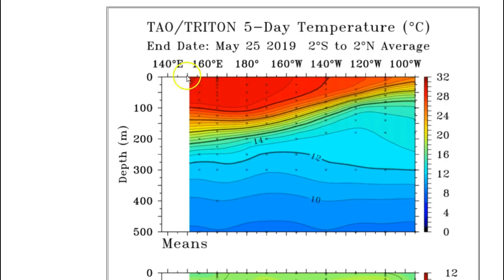When you get a Kelvin wave, westerly anomalies associated with the active phase of the MJO have been blowing for a month now over here in the West Pacific, taking this warm water and pushing it to depth. That warm water would theoretically, if it forms a Kelvin wave, track east and then erupt somewhere in the Pacific, preferably along the coast of the equator, but sometimes it doesn't make it that far and erupts out south of California or something like that.